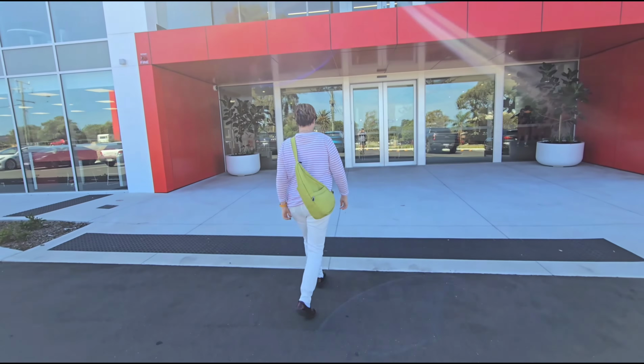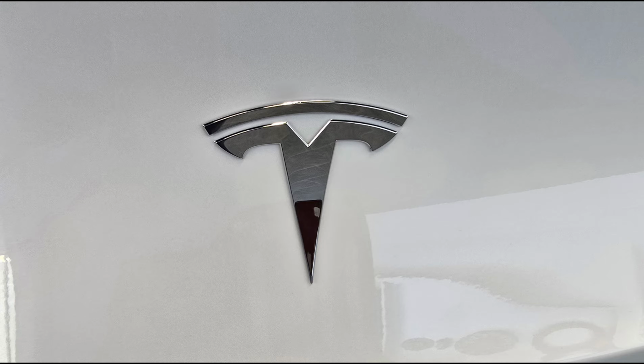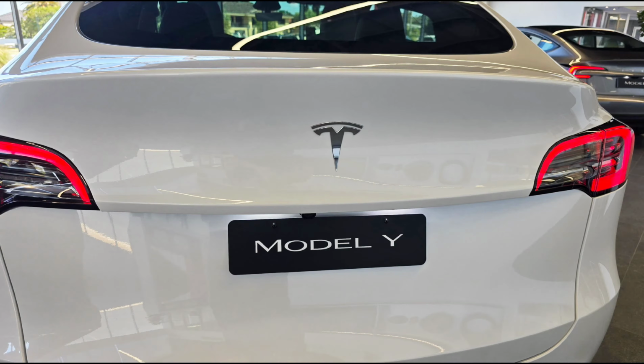And my wife had me in stitches straight away when she said to me, "I think the Tesla logo looks like a uterus." So now I can't get that out of my mind. What do you think? It does look a little bit like a uterus. Anyway, thanks Iris for that image.